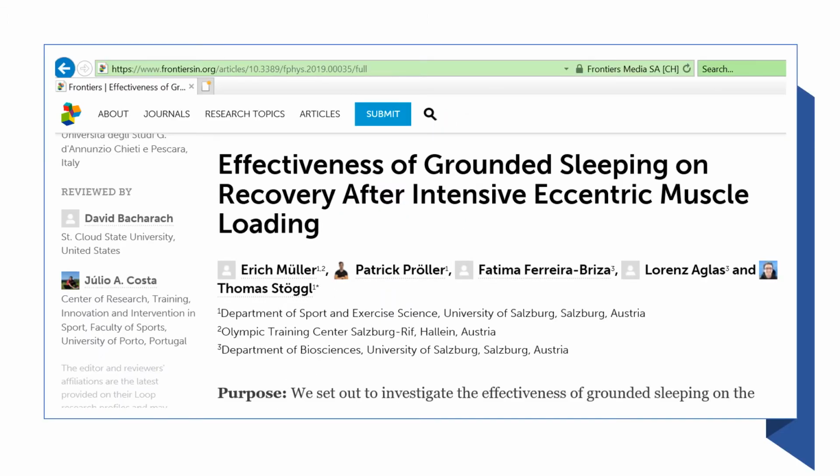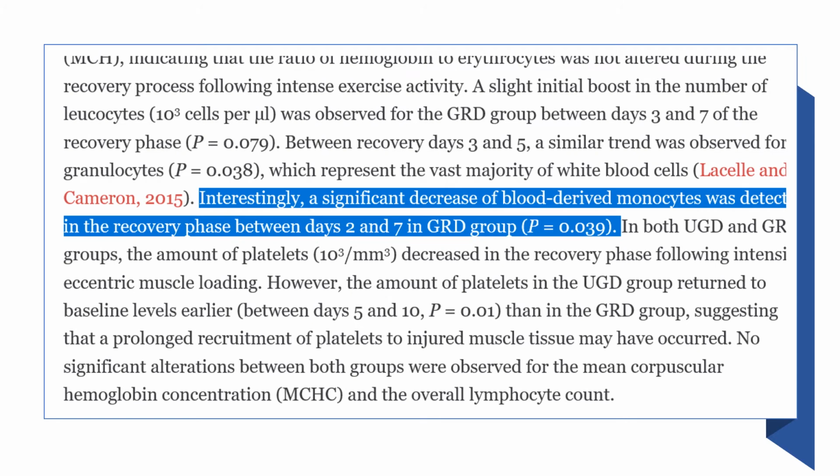A 2019 placebo-controlled study by the University of Salzburg looked at the effect of sleeping grounded on the recovery from a downhill treadmill challenge. The study concluded that grounding significantly reduced recovery time and reduced blood inflammation markers. Several blood inflammation markers were examined. In particular, one of the markers looked at, monocytes, was found to be significantly reduced in the recovery days.